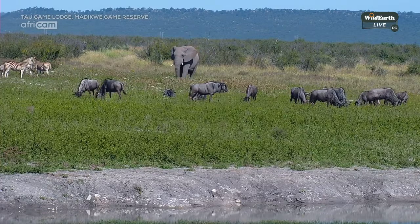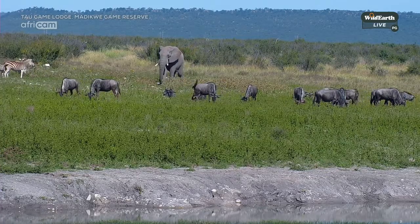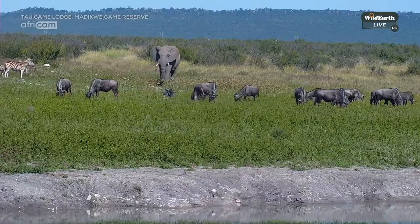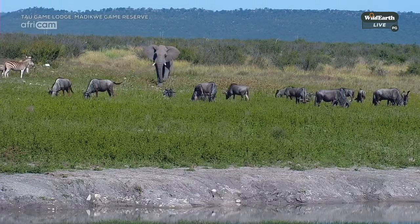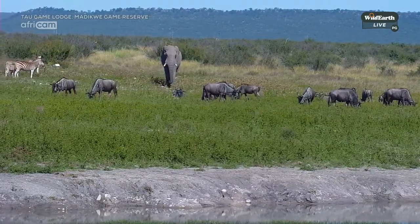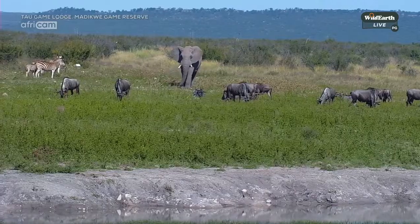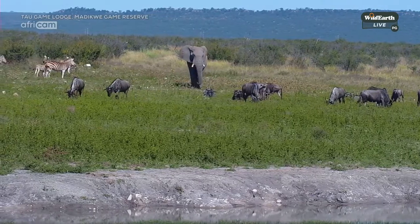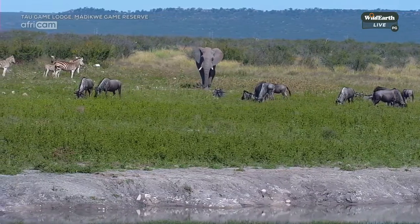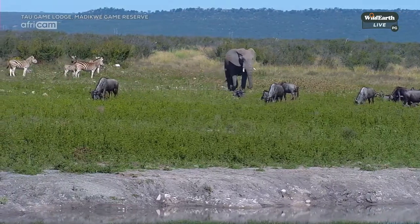What is this elephant up to? I'm trying to see if he's in musth. Sometimes you can tell if elephant bulls are in musth when they are walking from quite a distance. It doesn't look like he has any secretions from his temporal glands, but sometimes you can tell they've got a bit of a swagger walk to them. Full of attitude, full of confidence. But this bull is looking very calm and very relaxed.